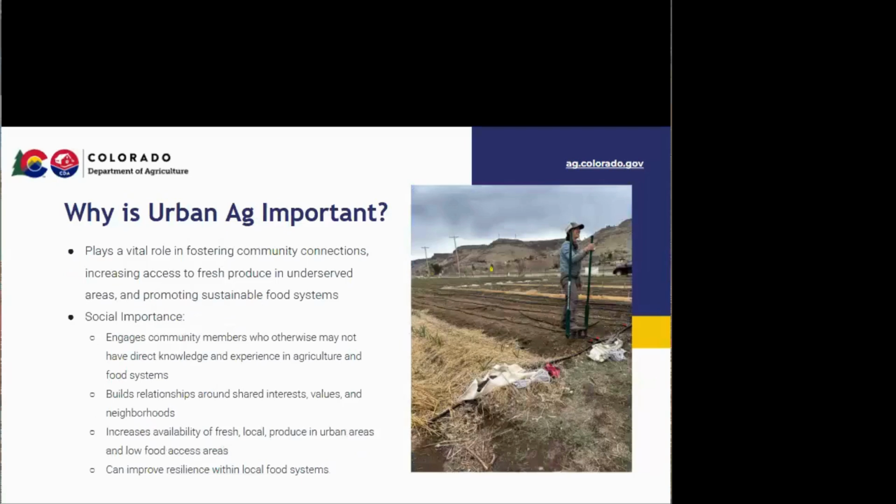So why do we care about urban ag, and why is it important? What type of purpose do these small farms provide? They often help foster connection between community members, increase access to fresh produce and other locally grown ag products in underserved communities, and they can help promote sustainable food systems as well. Socially, urban farms have been known to engage community members who might not otherwise understand where their food comes from. They help to build relationships within neighborhoods. They can increase the availability of local produce, and they can improve resilience and food security by keeping foods local.